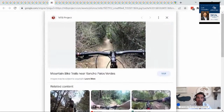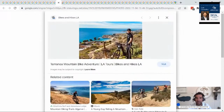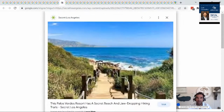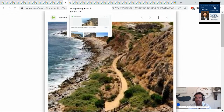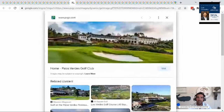Then there's the mountain bike trails. Come out here and do some mountain bike trails, which are really great to get out there and just ride the mountain bikes, join different teams of mountain bikers. There are different meetups, groups that get together, and you can go and look at a lot of different trails and a lot of coastline and a lot of inner city mountains. There's a few of them that I love to do on my mountain bike personally. There's some great hiking and some great tours. Let's see what else is here. There's golf clubs.